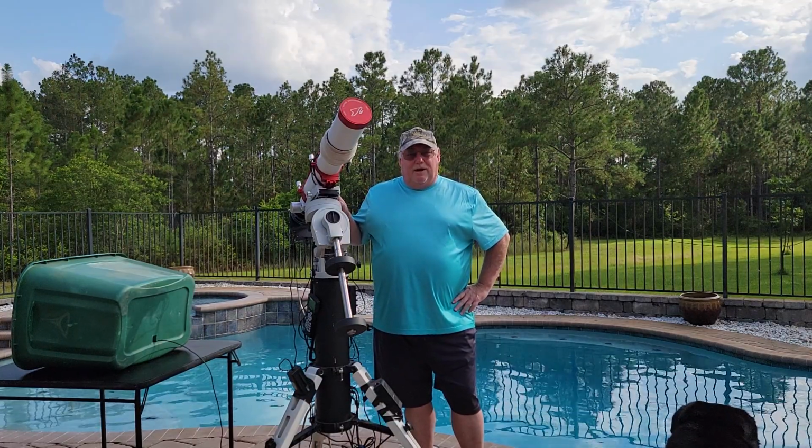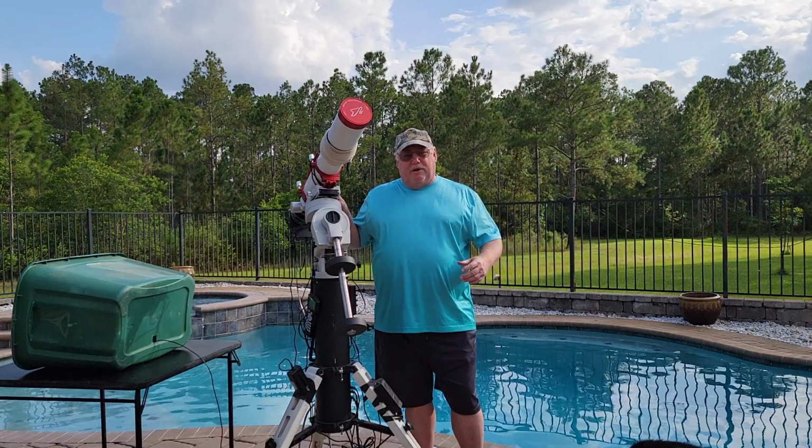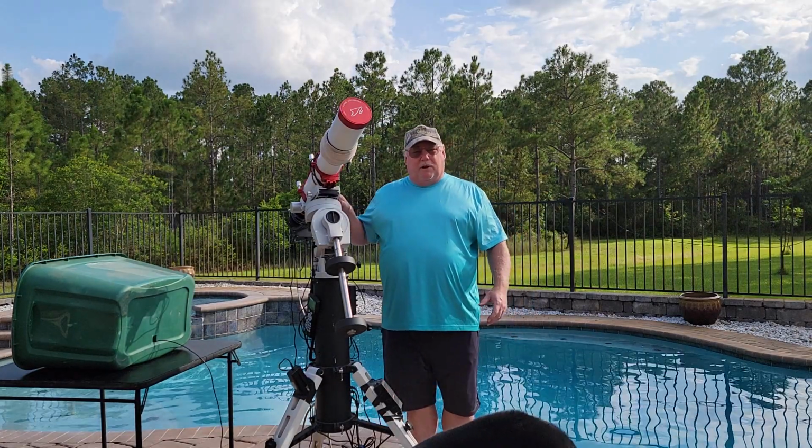Greetings all. Tonight we're going after the Cat's Paw Nebula. Now the Cat's Paw Nebula is an emission nebula out in the constellation of Scorpius. It's kind of famous because it's shaped like a cat's paw.